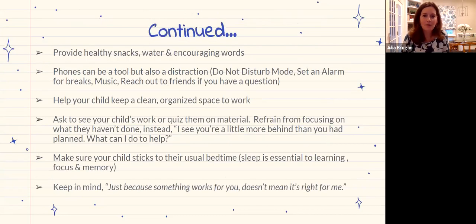Other suggestions are to provide healthy snacks, water, and encouraging words. Instead of going in and saying, I can't believe you're not done yet, things like that, just say, oh, you're working so hard, I'm so proud of you, all of those types of things. And again, bring in the snacks. Food is always welcome, especially with adolescents. And it's a great way to get into their space without invading their space, because they'll welcome you there.